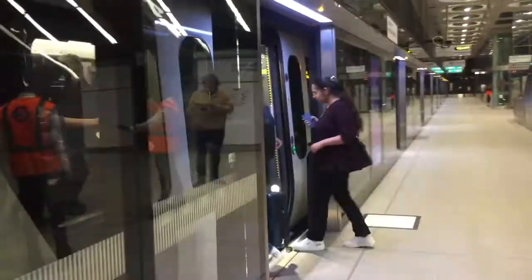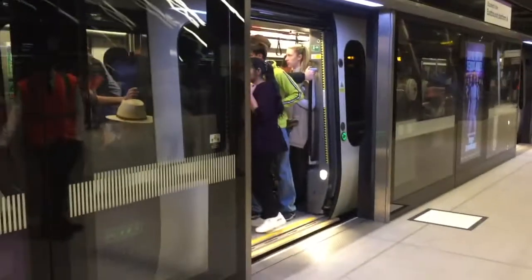This train now standing on platform A is your service to Abbey Wood via Canary Wharf. This train will be departing shortly, so if you intend to board it, please do so now. Train is now ready to depart. Please stand clear of closing doors. Mind the doors, please. Stand clear.